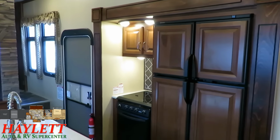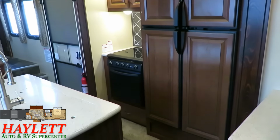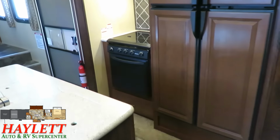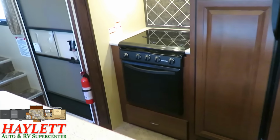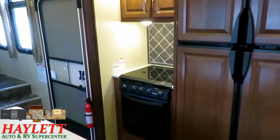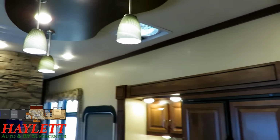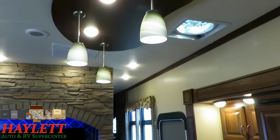Gas and electric traveling friendly. Refrigerator freezer right there with the larger 22-inch oven. Now you do have a recessed stovetop here, so it does maximize your prep space, and you do have a wall control switch. It's actually hidden sort of behind the TV to activate that max air ceiling fan above.